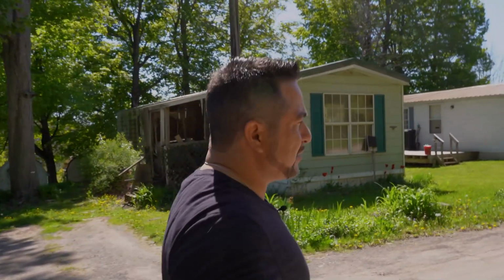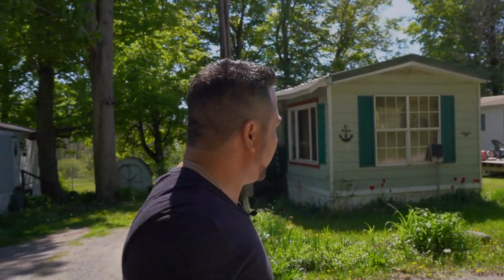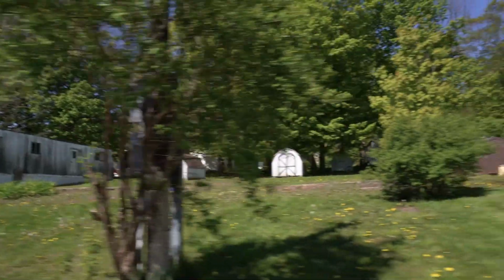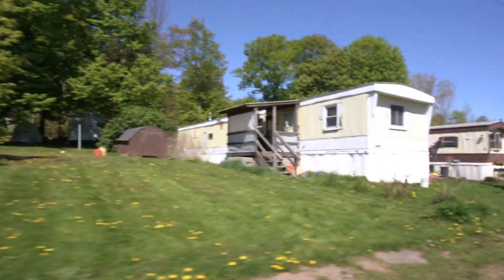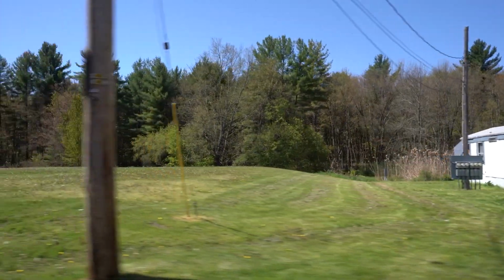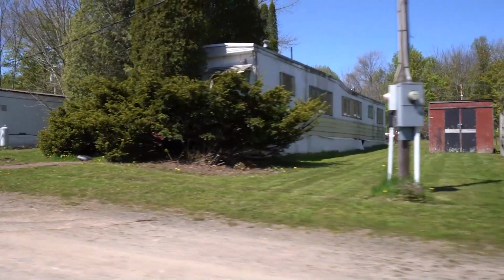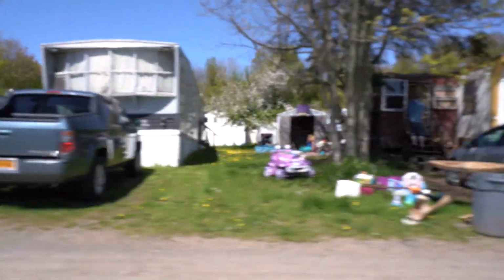Got some kids playing. We have some kids playing in the other street as well. They're playing basketball, which is a good sign. You want kids playing outside. That's good. So on this one here, I'm just gonna walk around, take some pictures, see how many empty lots we have, and also how big they are to find out what kind of trailer we can put in there.